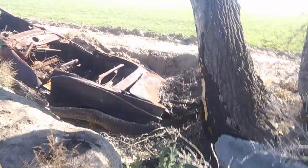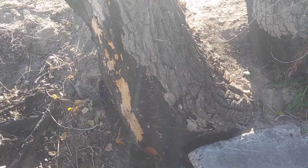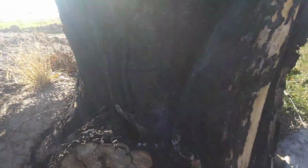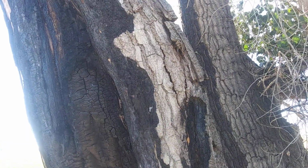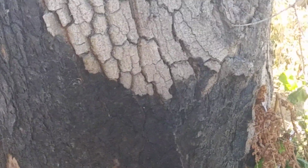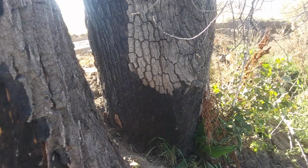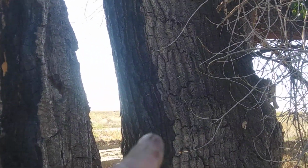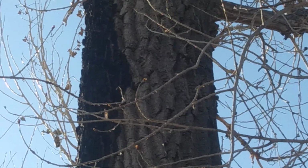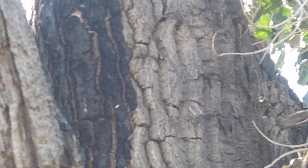Go check this out a little more and be out of here. Hey, there's a fixer-upper. Okay, let's get down in there. So anyway, my point kind of was, by the way, this is the burn line right here going up the tree right there. All the way up to about here. There we go. Lighting's not helping too much, but there you go.